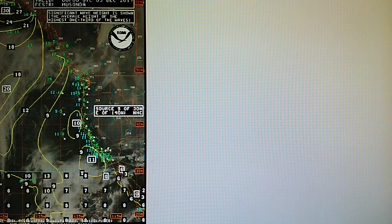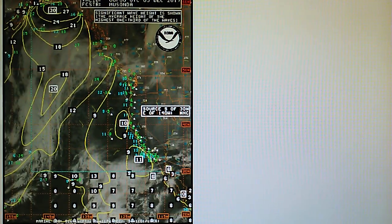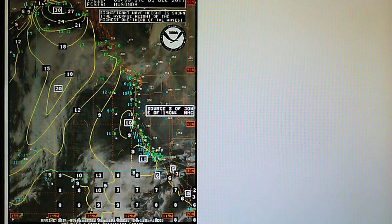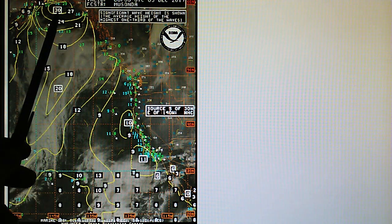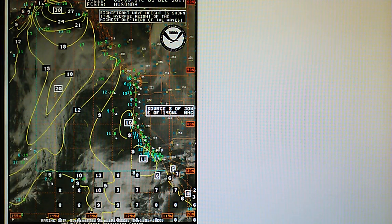Here's the swell report. We can see that offshore of California, Southern California, we have 11-foot seas. Up here in Northern California, we have 10-foot seas. And then up here in the Gulf of Alaska, 30-foot seas. That giant storm that had a right angle on it yesterday has been squashed and beat down quite a bit.